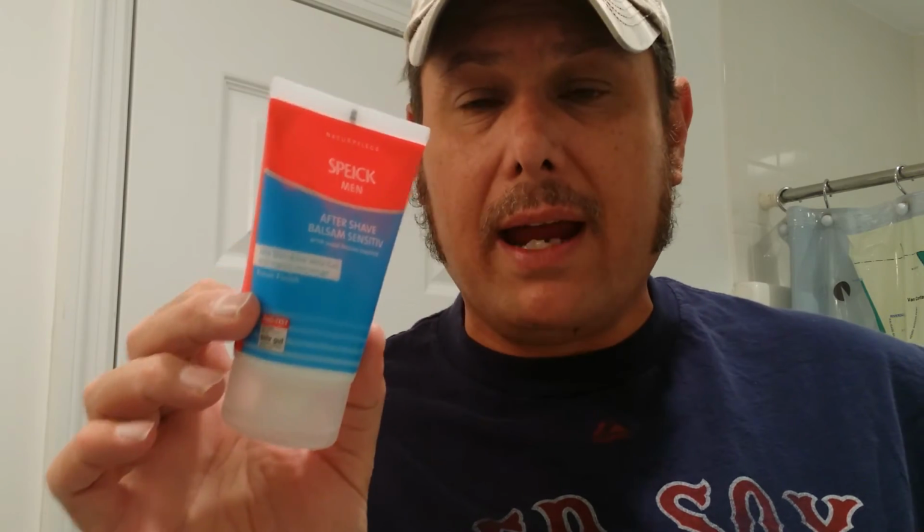Tried this today for the first time. The Spike Men's Aftershave Balsam Sensitive. Nice stuff. Smells great. I almost forgot how great Spike smells. Spike really is just such great stuff. I don't know how it keeps on not making my top 10, but I'm going to reevaluate that really soon. Absorbs right away, non-greasy, smells great, smells just like the soap and the aftershave. Spike Aftershave Balsam Sensitive.